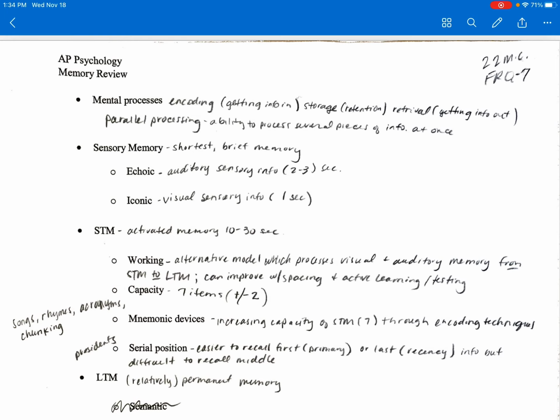And one way that we continue to do this constantly is through parallel processing, our ability to process several pieces of information at once. When we are doing parallel processing, we're doing all of these mental processes using all types of memory the entire time. So keep in mind that parallel processing doesn't just include one type of mental processing or type of memory.